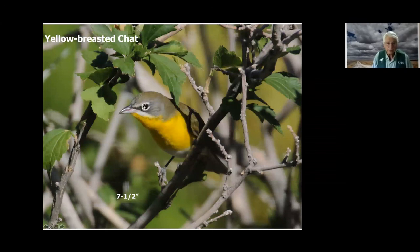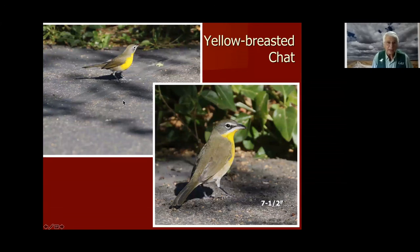It's got this broken eye ring, thick beak for a warbler, this white streak here. Notice all the yellow on the breast, hence the name yellow-breasted chat, extending onto the sides. This guy was in the bushes and then actually came out and walked along in my driveway with an insect in its beak and gave me a great look at it. Thank you very much. So, broken white eye ring, white extending from the eye to the base of the beak.